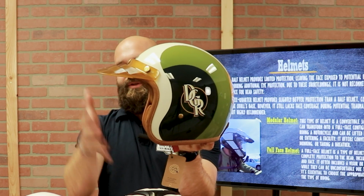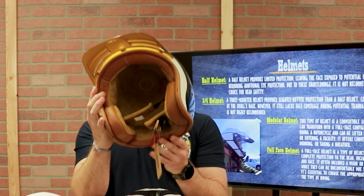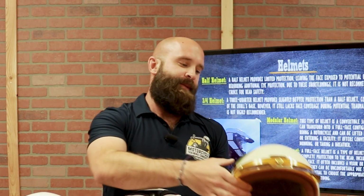You can get visors, you can actually get face shields, so you can get protection for your face. But for the most part, it's not going to be protective outside of the base of the skull and the top of the skull. So falling back, yeah, it'll protect you. Falling right on top of your head, maybe, but now you got some spinal issues. But your face is very, very important.